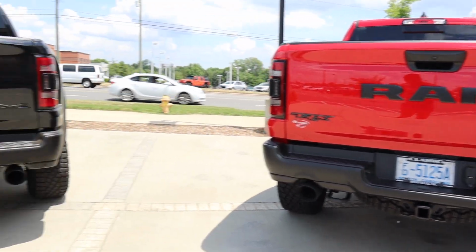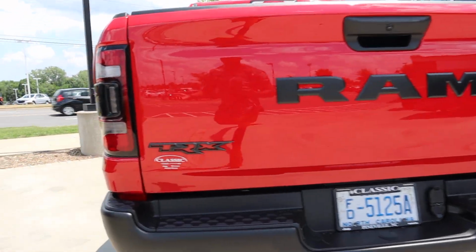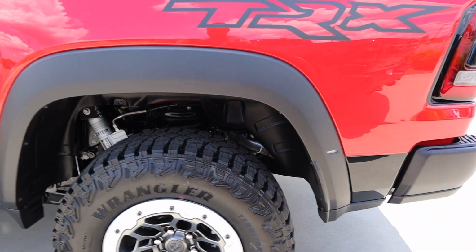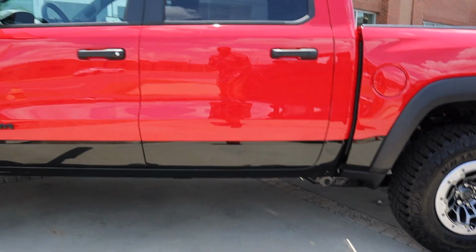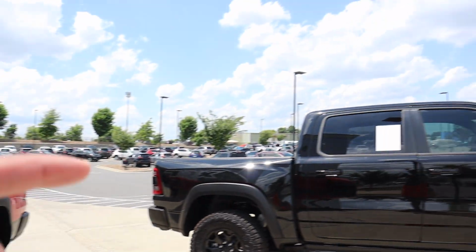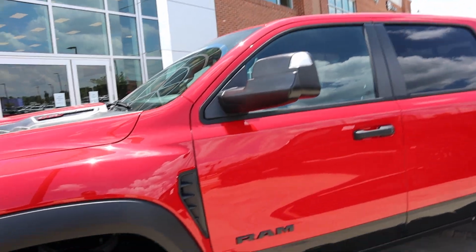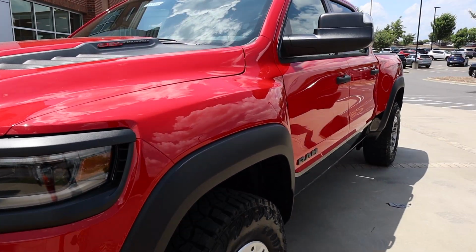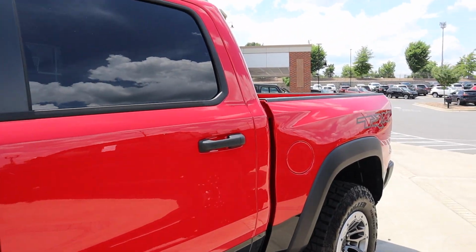As you can see, we got a double T-Rex out here. Nobody really knows what TRX stands for. It's said that it stands for T-Rex, but nobody really knows exactly what it stands for. This particular one is actually brand new. That one is used. That one is fully loaded, and this one is not fully loaded. So I'm gonna show you the difference on the inside of those as well. And this sits 2.5 inches higher than the regular 1500.